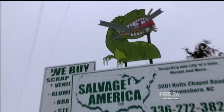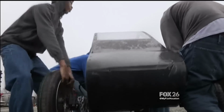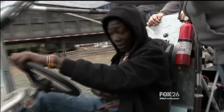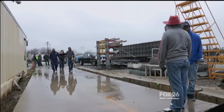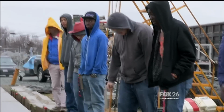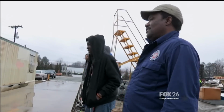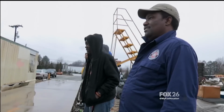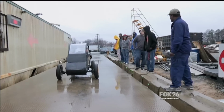And to weigh it accurately, they head to a local salvage yard to use the giant scales. Okay, so somebody get in. The maximum weight in this vehicle category, excluding driver, is 450 pounds. So now we got to get off of this here, right? Yes. And you said we got to be how much? 400. Okay, 400 pounds on the money. Ain't that something? Okay, so we're good.